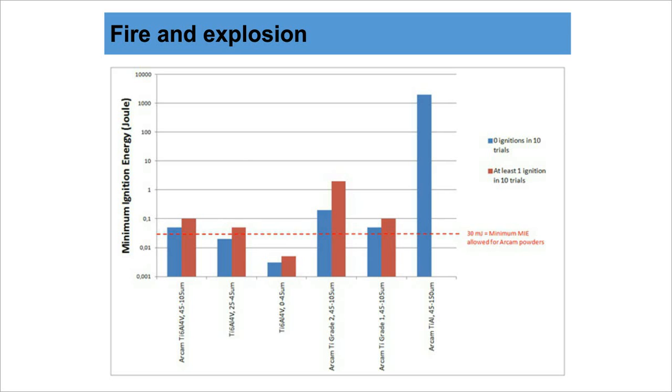or if you look at, let's start from the left side going to the right, you start out with 45 to 105 micron Ti-64 powder. For our machines, we need a minimum of 30 millijoules, minimum ignition allowed. That's what we decide. If we go to 25 to 45, as you can see, it dips a little bit below that, so that's why we stick to 45 to 105.